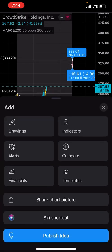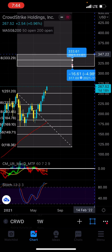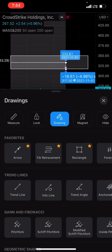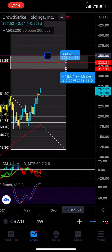Again, what do we usually do? We get our rectangle, put it on 317 exactly. Let me see, 317, that's good enough. All the way to the right, go up, basically make the same move to the upside. That seems like it's relatively even-ish, sort of, right there. Close the rectangle, get our support and resistance lines, set our first take profit at 317.31, second take profit 333, fourth take profit at 350.